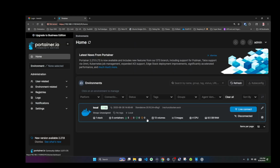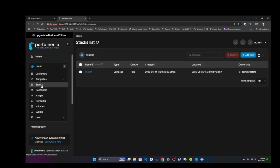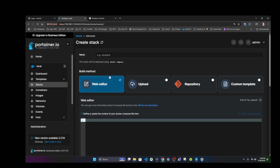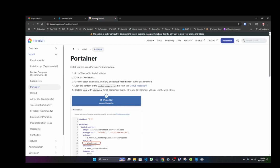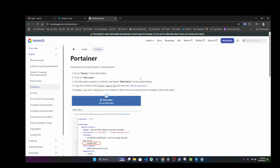So after you've logged in, you want to click on your local environment right here, and then click on stacks over on the left, and then you want to click on add stack. And after you've created the stack, I want to show you one thing real quick. If we go to the Immich website, they have a number of different support articles in here and instructions on how to set stuff up. I will leave this link in the video description. And then they have a Docker Compose YAML that they've already put together.